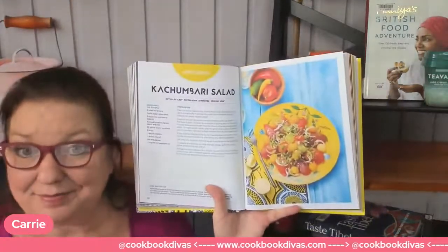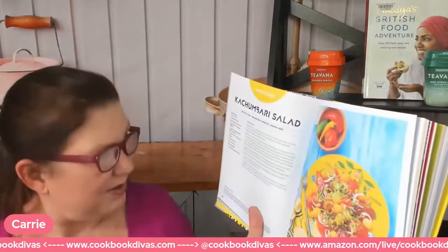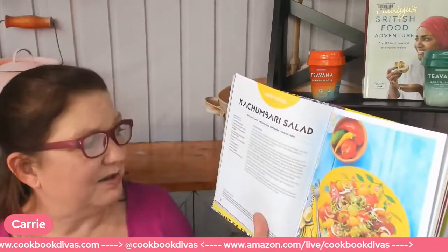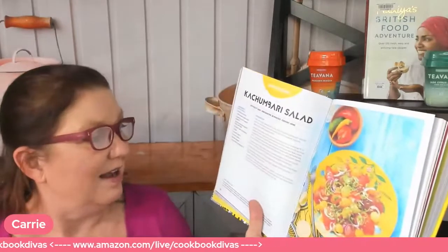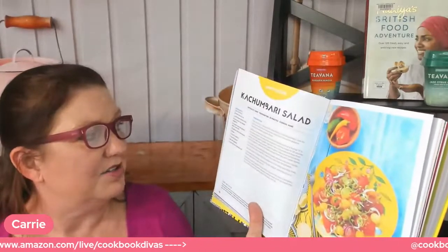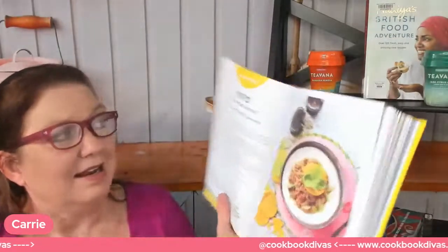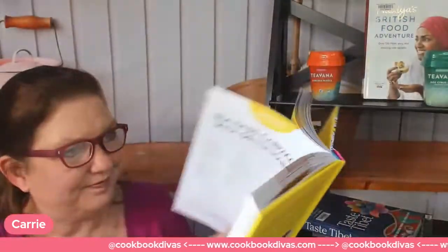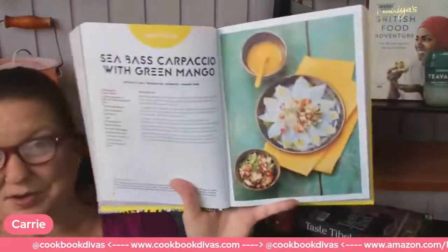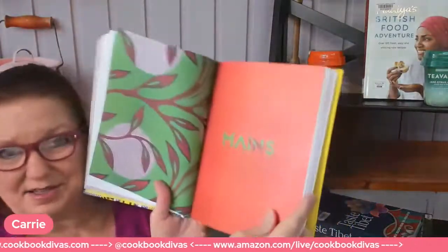Khachambari salad. What is that? Mini sweet peppers, mixed tomatoes, cherry tomatoes, cilantro. Chervil is an herb I don't often hear people using. Salt and pepper, onions, chile, and lots of tomatoes. That's beautiful. Ethiopian beef tartare is called kitfo. Sea bass carpaccio with green mango. I'm going to start skipping ahead. Here's the mains chapter.